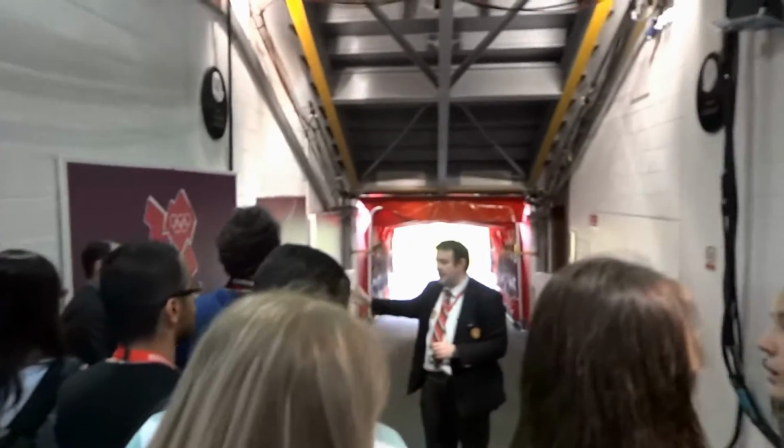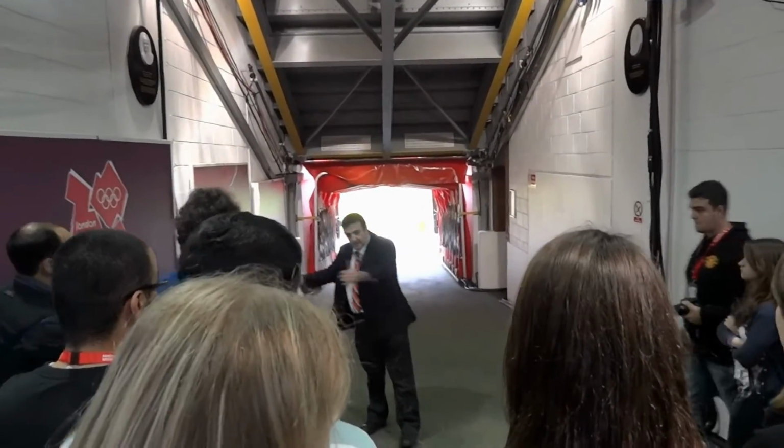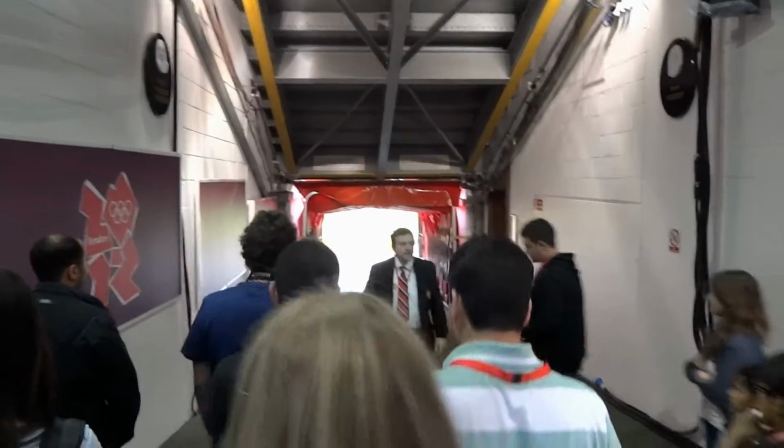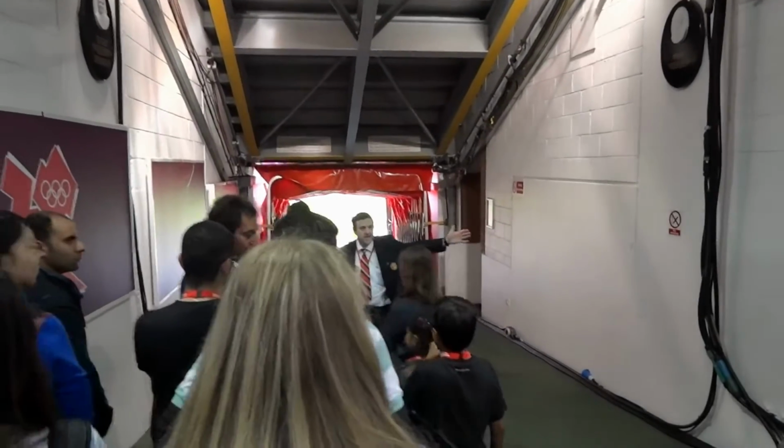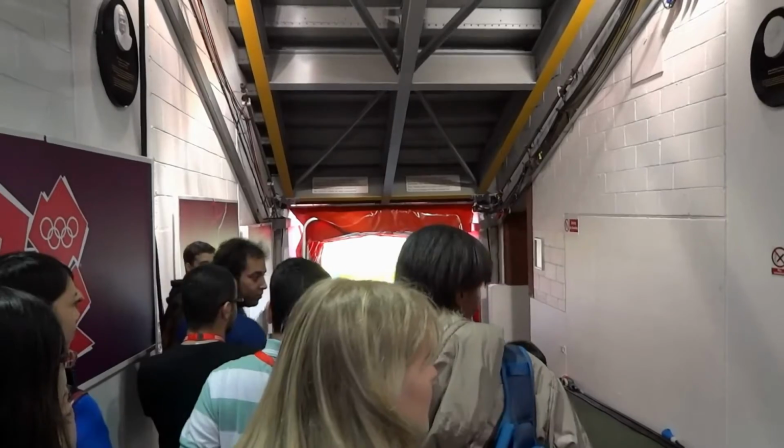Now, before the game, the Manchester United players tend to line up on this side here with the away team on that side. So please, any Manchester United fans, please line up on this side now. Single file. Anyone supporting any other teams on that side? Manchester United fans on this side. Anyone else over there? Please choose your side.